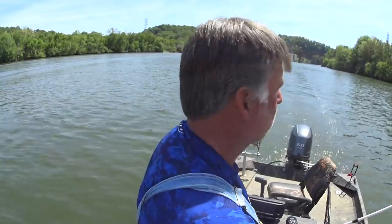I'm gonna troll around for some skipjack on the way back to the next spot. We're gonna go drag some baits, I guess. We'll get away from these big boats anyhow.